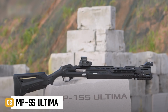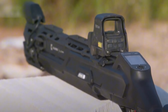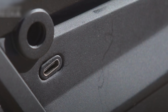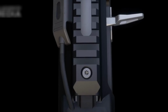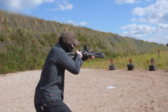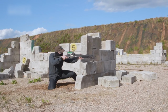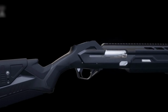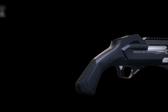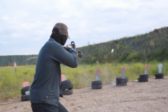Now, let's nerd out on electronics meeting ballistics, the MP55 Ultima, a shotgun with an onboard computer, a small screen in the buttstock, Wi-Fi/Bluetooth, GPS, and a barrel-mounted camera. Integrating electronics into a firearm isn't just slapping a PCB in a cavity. It forces you to reconcile shock, recoil, ingress protection, EMI, and battery placement with traditional structural requirements. For example, the buttstock must house the battery pack and processor, but still transfer recoil into the shoulder. That means shock-isolated mounting for the electronics and careful routing so wiring doesn't weaken the stock.